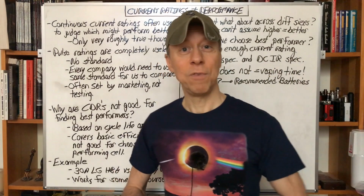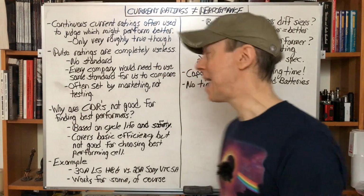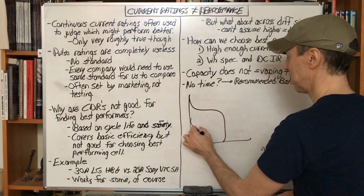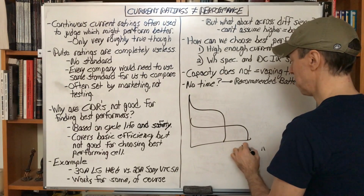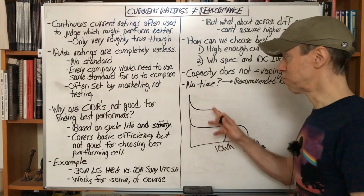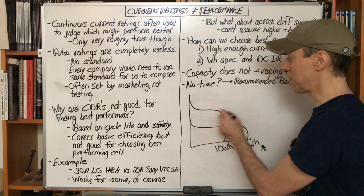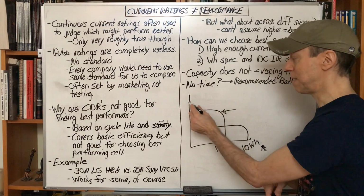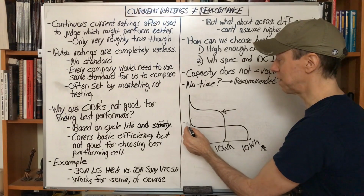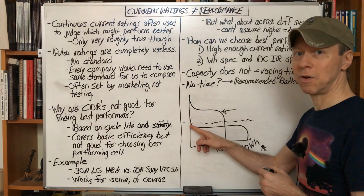Now, unfortunately, if you've got an unregulated mod or a mech, it's a little bit harder because you can have this or this both at 10 watt hours. It really matters which one you pick for a mech, because this one here is running at a much higher voltage level, namely it hits a lot harder. Also, it may be something like 3.2 volts might be up here. You'll get no run time out of it, no vaping time.